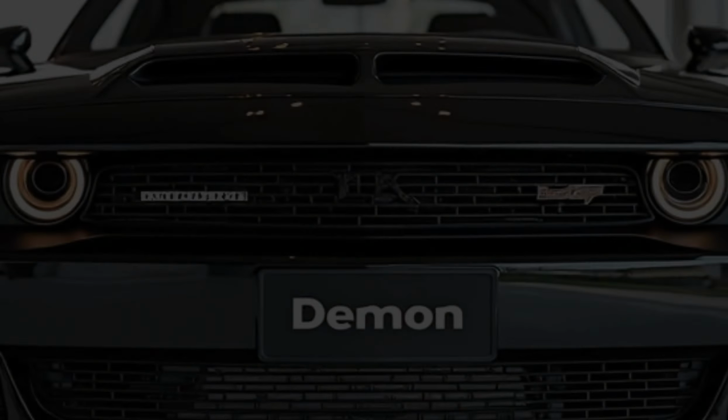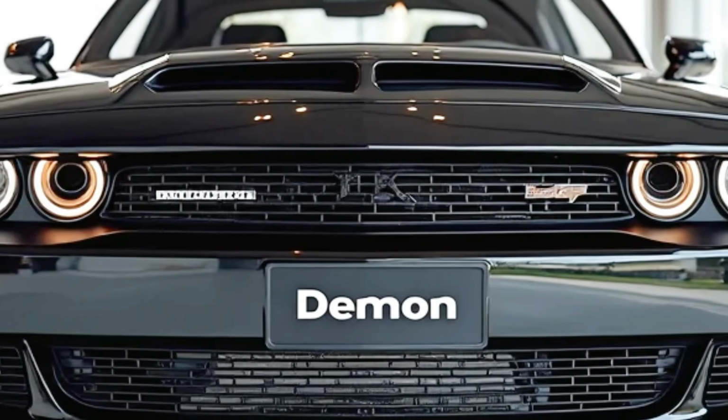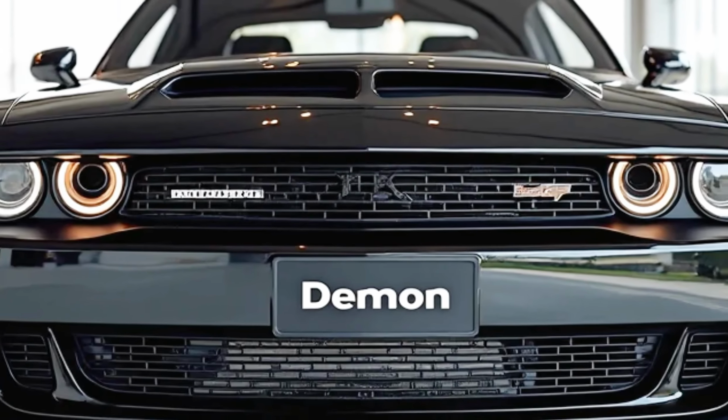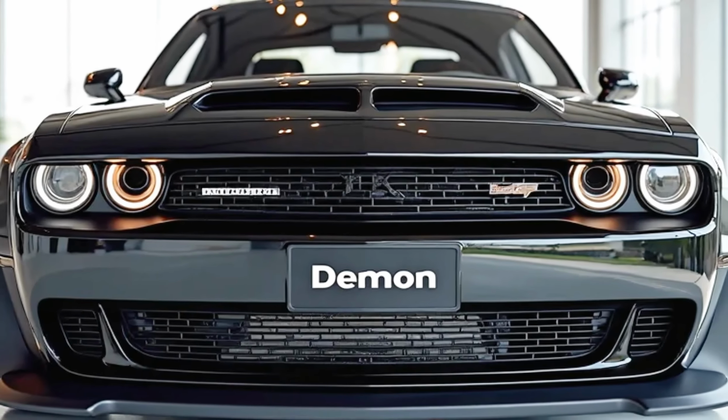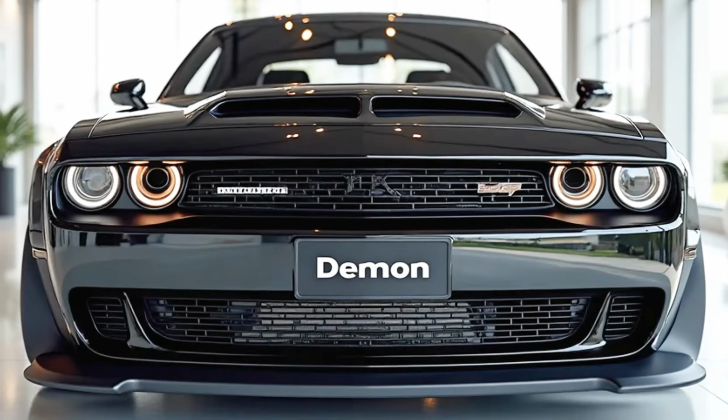This isn't just a car, it's an event on wheels, the kind of machine that feels born on the drag strip but polished enough for the open road. So let's break it all down, because what Dodge has created here is nothing short of jaw-dropping.